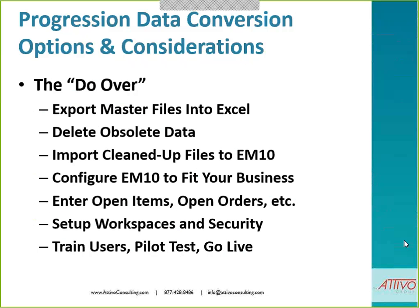One that I'm really partial to is what I call the do-over. This allows the cleanest, tightest database from the start, where basically we export your master files and bring them into Excel. So now you can take your list of customers, you can delete all of the people that are out of business, you can add some default data to those that may be important to you as you deploy the new system.